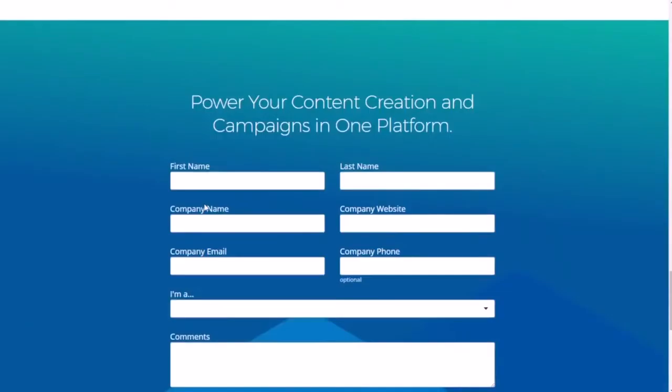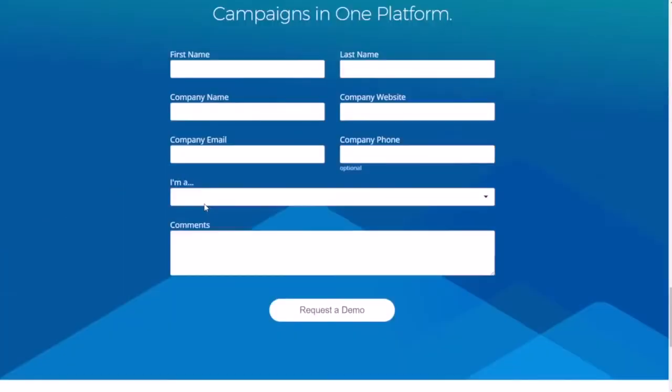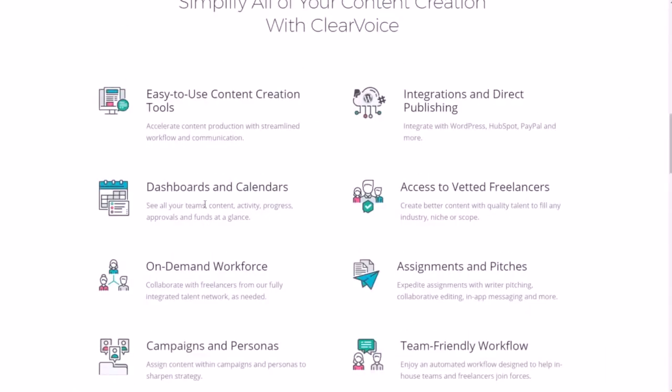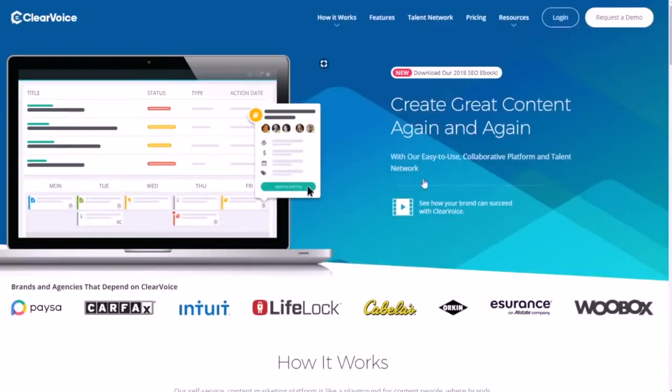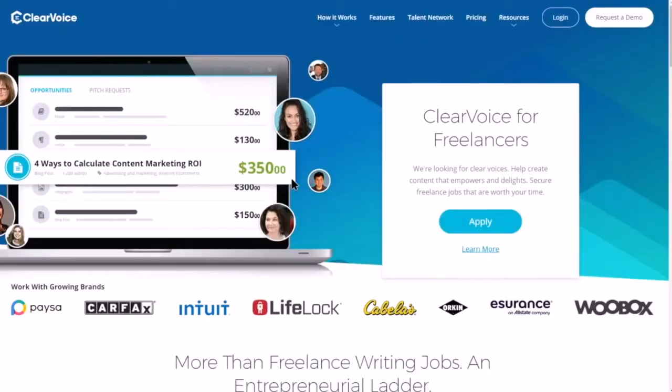You may have heard of them. I think they get quite a bit of traffic now. So you can see different stuff that they do. You might work with WordPress, and you might specialize in a variety of subjects. And then, of course, you can go to the freelance area, which is what you would be.